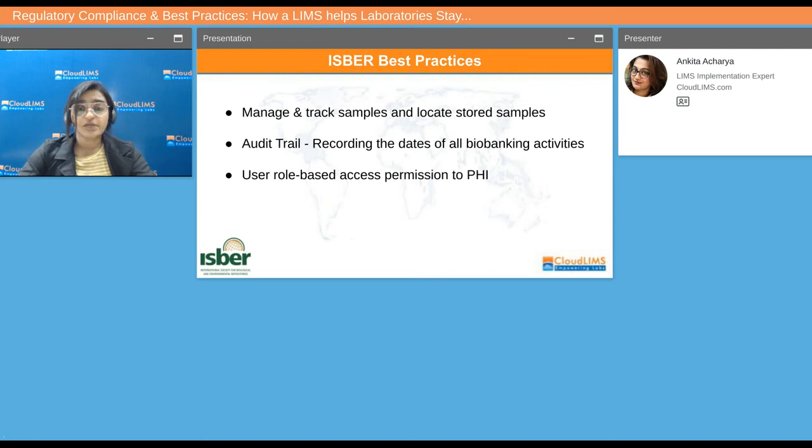Next, we have some best practices that ISBER suggests for biobanks to make sure that they meet these compliance requirements. That includes managing and tracking samples and locating stored samples, an audit trail, and user-based access role permission. A LIMS allows you to track a sample from acquisition till disposal throughout its life cycle in the laboratory. Right from the moment you accept a sample in the lab till the moment it is disposed, shipped off, or destroyed, a LIMS can actually help you track the entire life cycle.